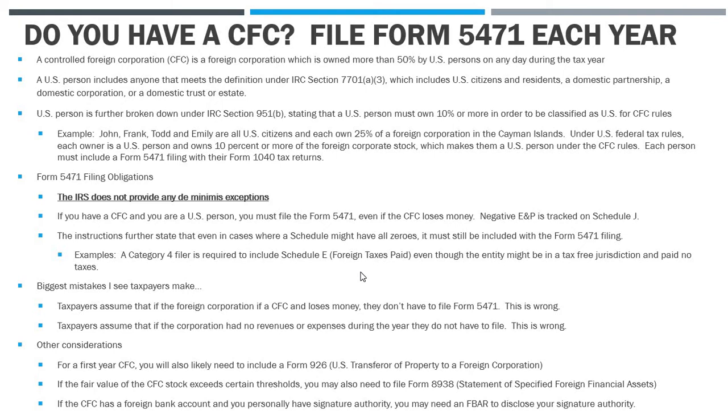So again, the message here is even in cases where there's no activity or you have a schedule that's going to have all zeros, you still need to be filing this 5471, and you need to be including all the required schedules given your category of filer. So for example, a category 4 filer definitely has the most types of schedules that they need to include.